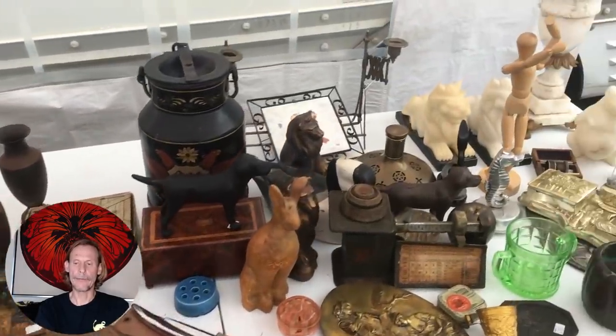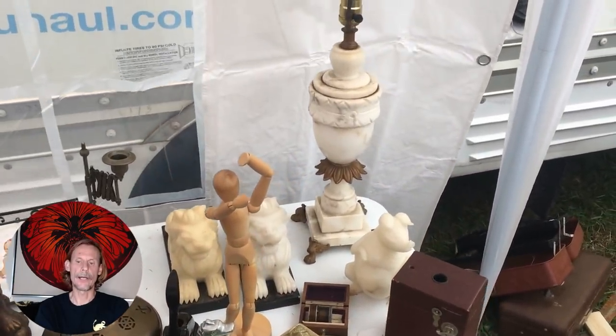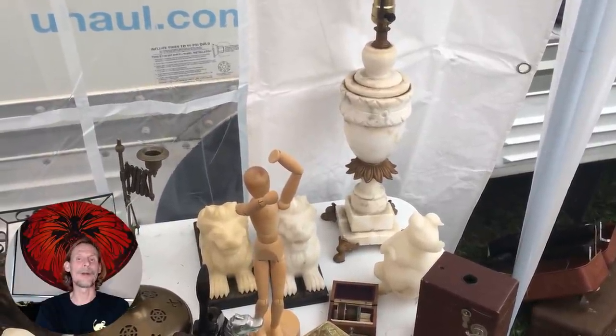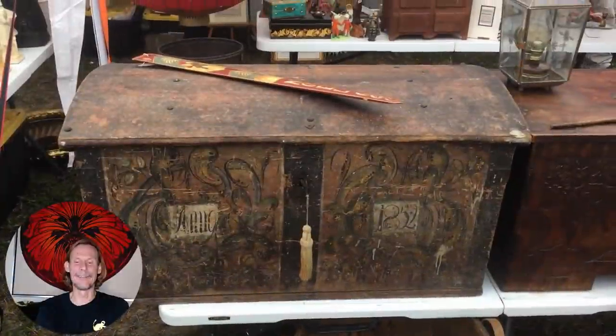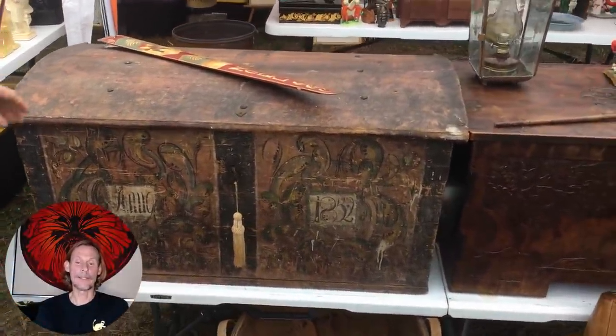And what else do we have on this table? I love those jointed wooden figures, but they've been reproduced a lot, so I've been avoiding those. But there behind it is a marble lamp that can go with the marble tables that I said are coming back in style. Sometimes when I see these flashbacks, I want to go back and buy things that I didn't think of at the time.